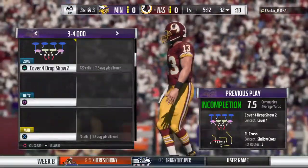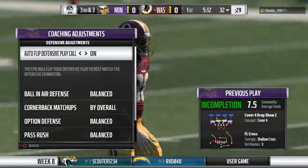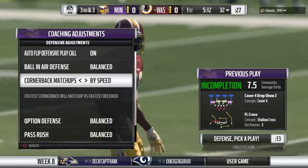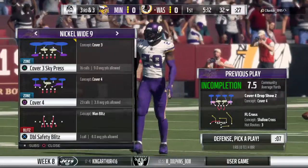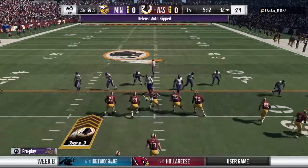This defense not going to make it easy for you. They're a physical group, and we just saw it there on that play. They came in, made the contact, just as he's trying to haul it in. Third play of this opening drive as they're looking at a 3rd and 3.